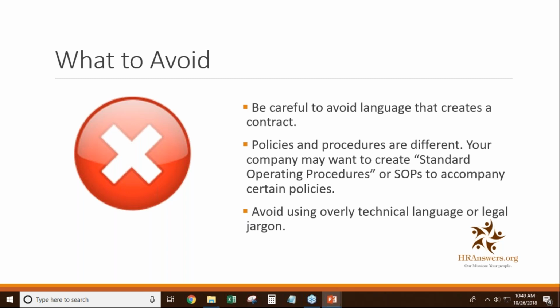A couple of things that we want to make sure to avoid as we either revise or create our employee handbook. We want to be careful to avoid language that creates a contract of employment between you and your employees. Contracts for employment should be separate documents that outline terms and conditions of employment. Employee handbooks are really guidelines for making decisions about how to perform and behave in the workplace. It also gives employees, like I said, information about benefits, time off, leave policies, those sorts of things. It really needs to be a communicative tool, not a contract.